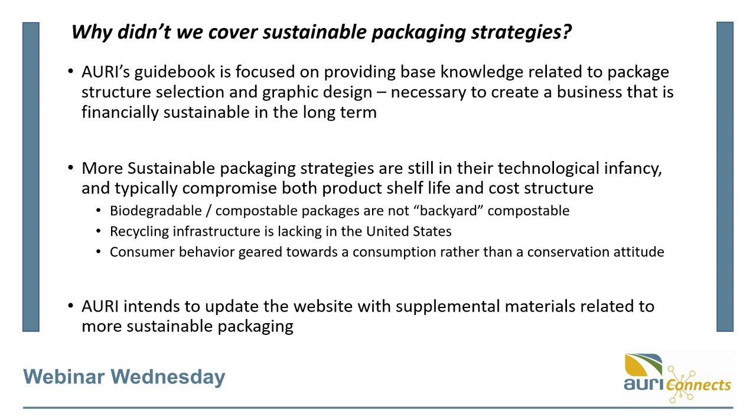It takes very specific conditions under which those packages become compostable or biodegradable. Additionally, recycling infrastructure is somewhat lacking in the United States. And while we all have the ability to put our used packages into the recycle bin that will then get taken away by the city or state agency, the reality is that end-use markets for some of the recycled material don't exist in as much a form as we would hope to encourage large-scale recycling.